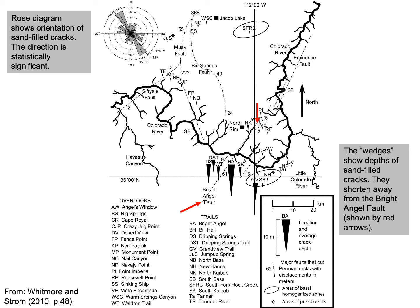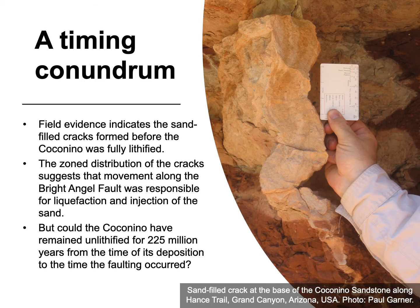And many other features of the cracks are also consistent with a tectonic origin, including the orientation of the cracks, flow structures and broken sandstone fragments within the cracks, and horizontal sandstone lenses connected to the cracks. Now, in my talk yesterday, we looked at some examples of soft sediment deformation features with challenging implications for the conventional geological timescale.